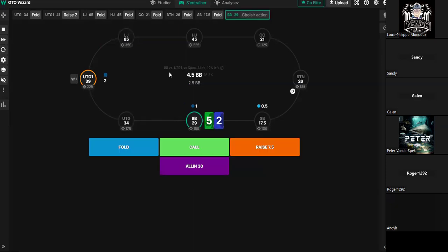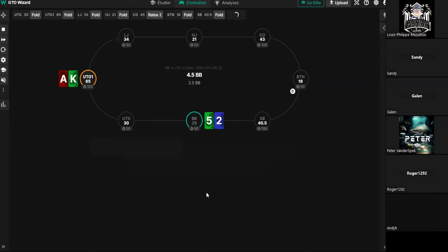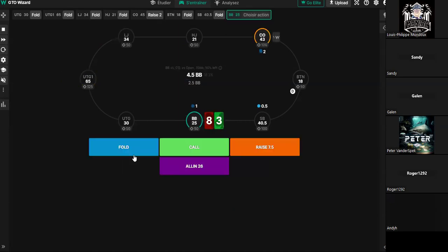It's hard to see what. Post money bubble, five deuce off, but you're covered. I think you fold, like Pete said. 50% of the field covered, fold.